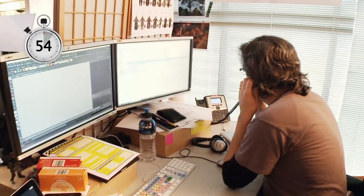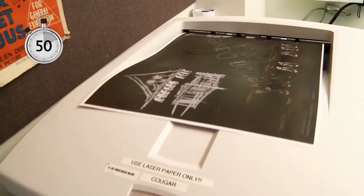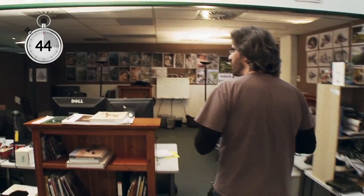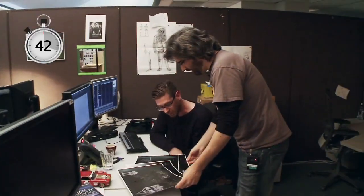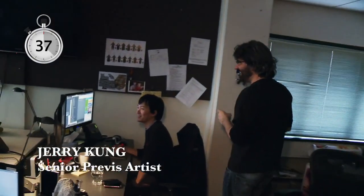There's Christian over here at our previs. We just got a shot turned over that we need some torture machines. Cheers, thanks. Yeah, usually they're pretty quick. Here we go. We have from Weta Workshop some torture machine designs. We need to get these modelled pretty quick, guys. It'll be a minute or two. Yeah, a minute. Jerry, what are you doing? I'm making a 3D extravaganza.